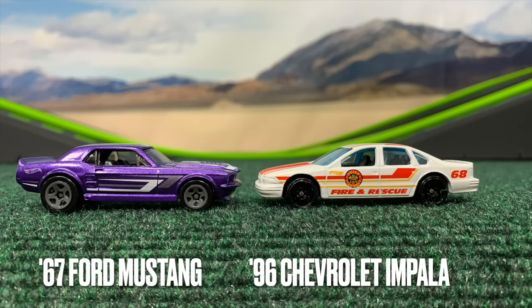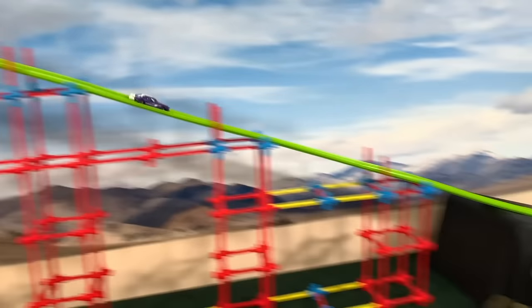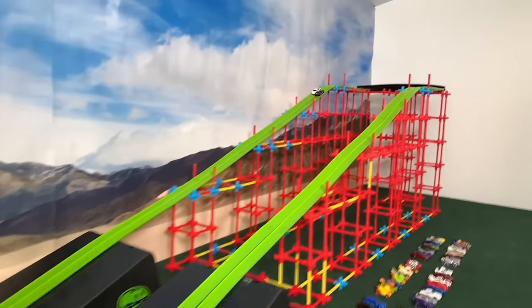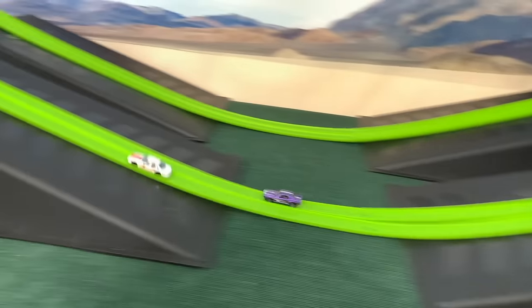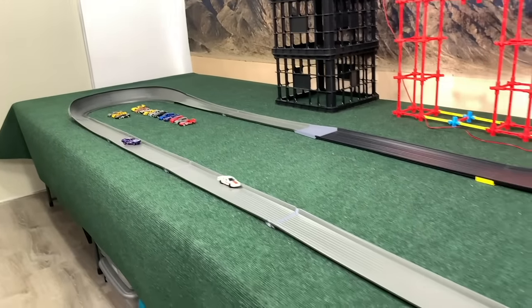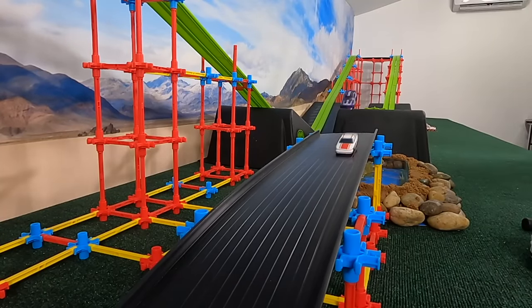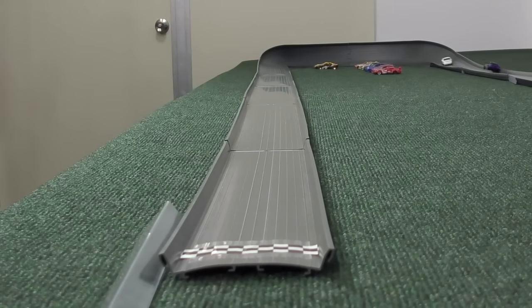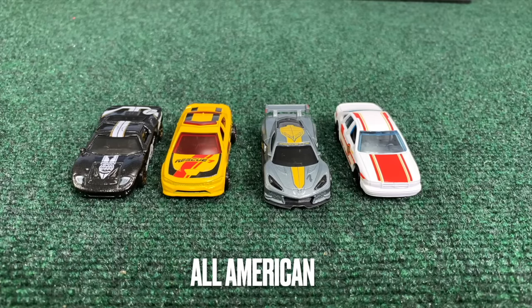What about the Mustang and the Impala? Saw this purple Mustang actually have quite the race last time. Pretty fast car. But the Impala's holding his own quite well, actually taking the lead here by a few lengths. Here comes the Mustang in the hairpin though, looking fast but loses control. And the Impala will hold through on that. And he will head to the semifinals as well. Now we'll leave four cars, all of them All-American, but they'll still fight it out to the end.